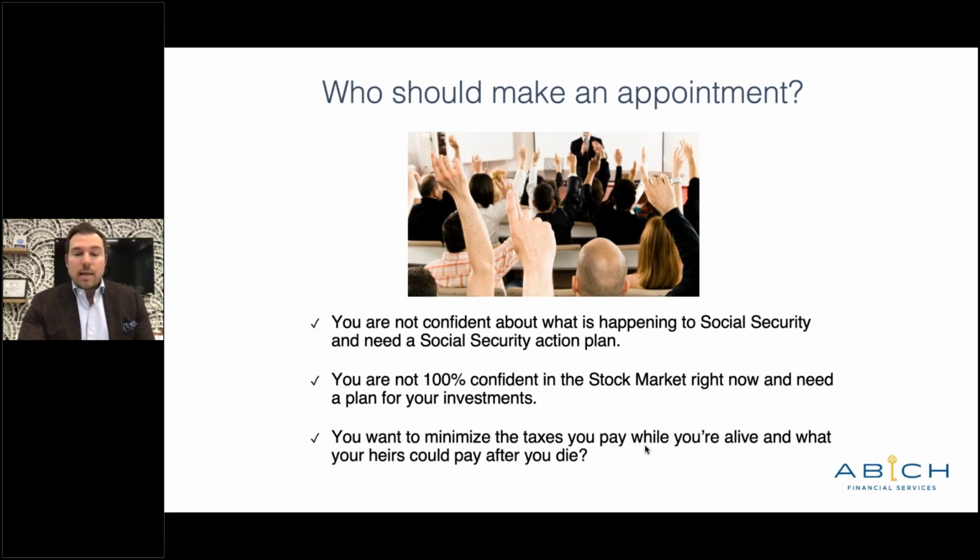Do you want to minimize taxes you pay while you're alive and that your heirs could pay? Many of our clients are very concerned with taxes, and we have a tax planning session that we'll have with you. We can put all of your information into a tax planning report. And I just did this for a lady today that lives in Loudoun County. I told her exactly where she was in the bracket and how much room she has in the bracket to do a conversion.